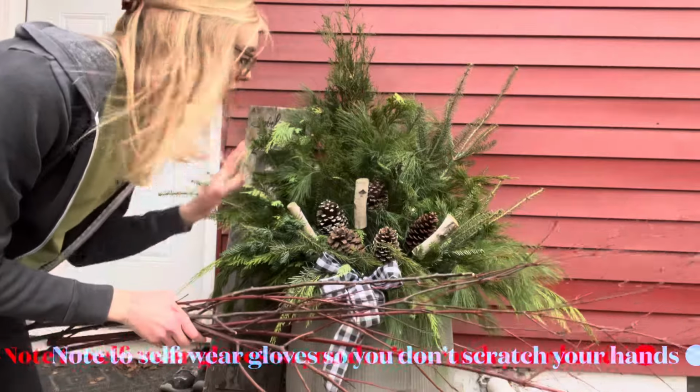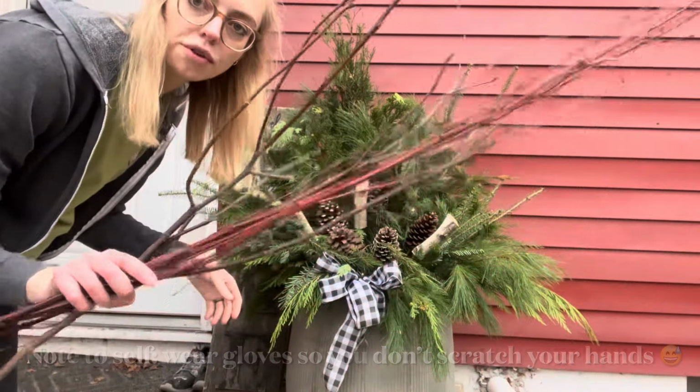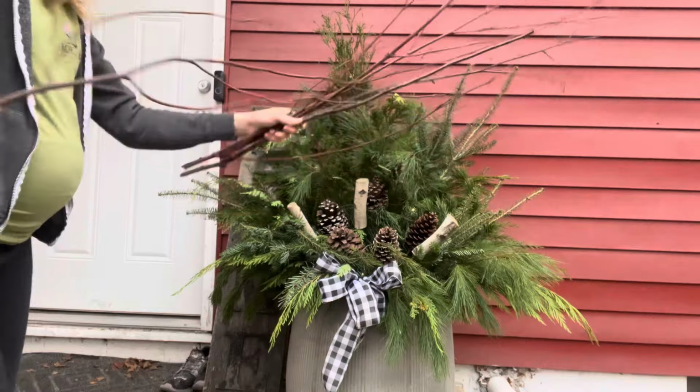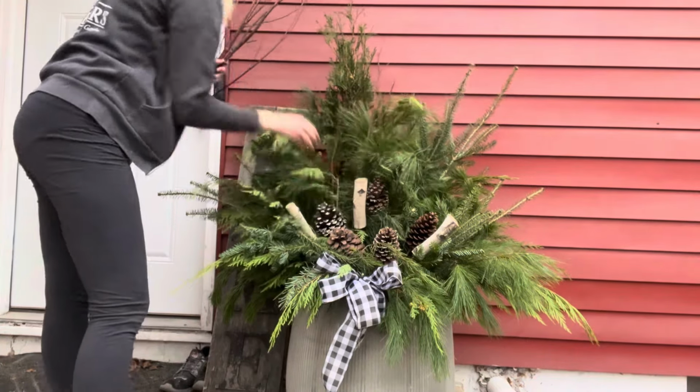And sometimes you get going on your planter and you're like, I think there's something missing. So you go and rifle through what you already have, and I found some red sticks. I'm gonna put these in here and see if they might be adding the missing piece to what I'm needing in my planter here.